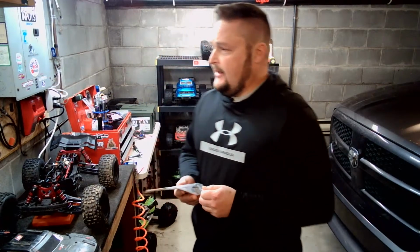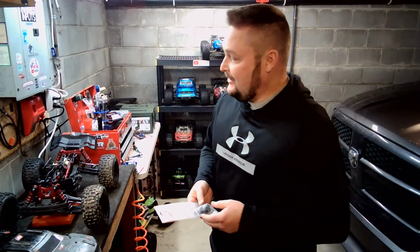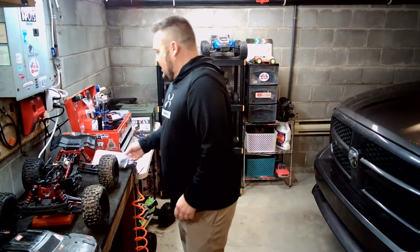And I'm also working on the Granite. I bent the hell out of the motor plate on that thing, so we're going to take that out and beat it straight again and just mess around a little bit here in the shop. It's a nice, cold, snowy day. We still got probably 8-10 inches of snow outside, so not a lot of other stuff to do out there at the moment.